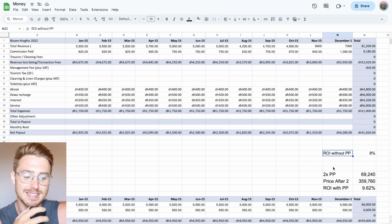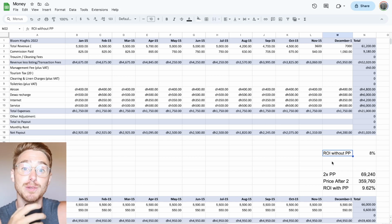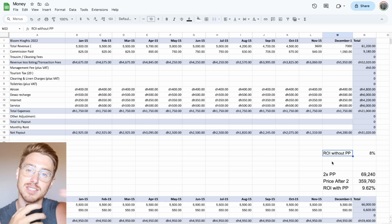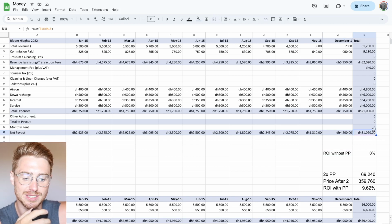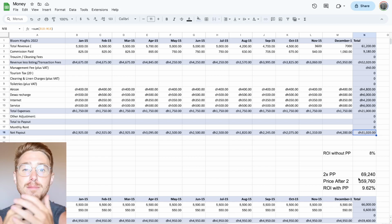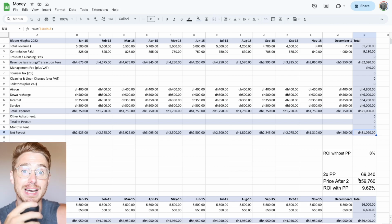With that said, I did mention earlier that I have a payment plan on this unit. This payment plan was a 2-year post-handover payment plan. I put down around 25% and I paid off the unit over the last 2 years, and now it's almost 100% in cash. So with that said, over the last 2 years, this unit has generated around 69,000 dirhams for me. In my own investment style, I do not take this 69,000 and go and spend it on lavish dinners or anything like that. I just use it to pay off the unit. This actually brings down my cash out of my pocket price to 359,000 dirhams for a studio in JVC.